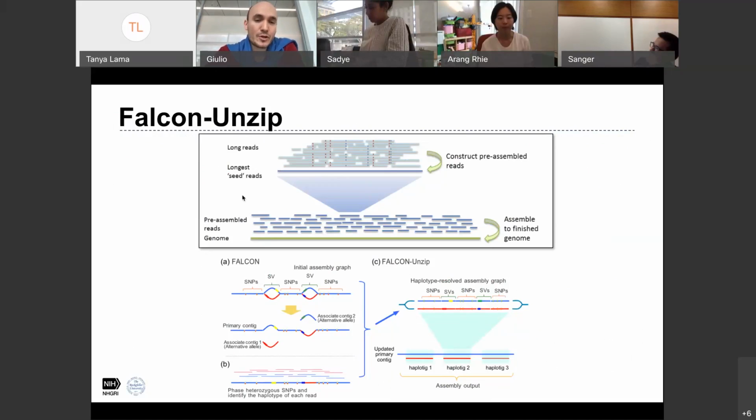So I'm not going to go specifically into the details of our Falcon runs, but the idea is that you essentially select the longest reads that you have. They are acting as seed reads, and then you are aligning back all the shorter reads to those seed reads. You're using them for polishing the long reads and all the reads, and then you're generating the layout of your contigs.